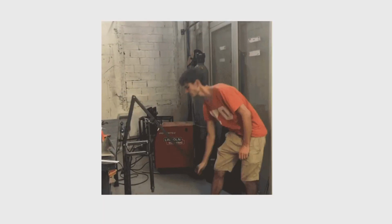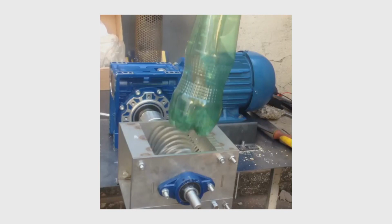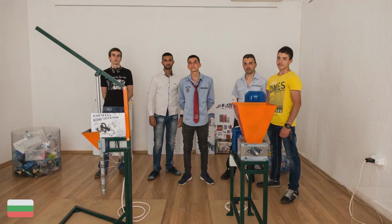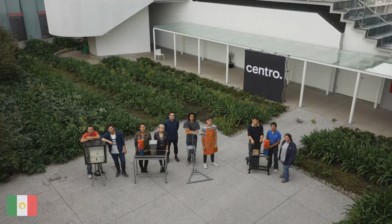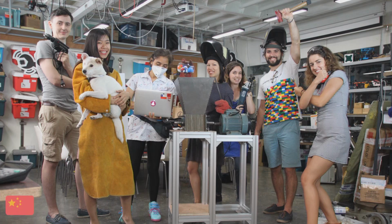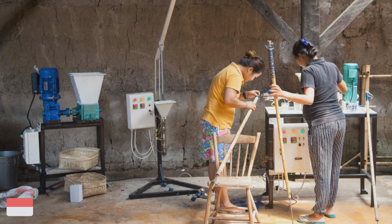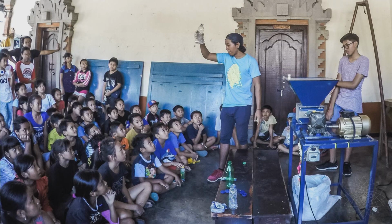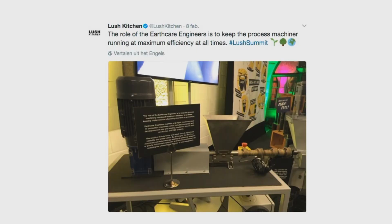And the fun thing is, once you put it online, it also kind of happens. So you have people all over the world building these machines. So here's in Spain, here they're building a shredder in Brazil, a set being built in South Korea, some students in Budapest, in Uganda, students in Mexico, a makerspace in China, in Indonesia, some guys in Spain that use it to educate students, also little kids, to show what plastic does to the world. But you even have companies using it.